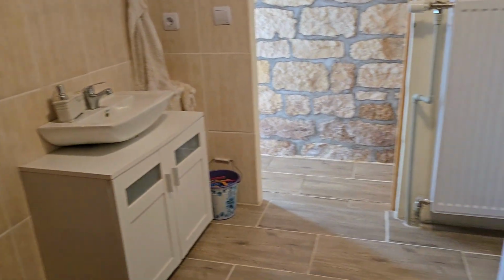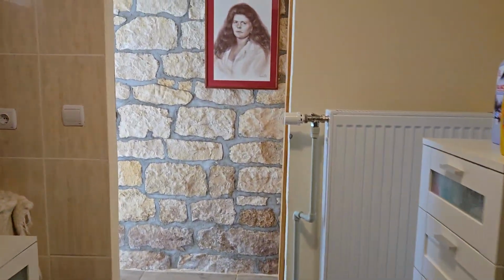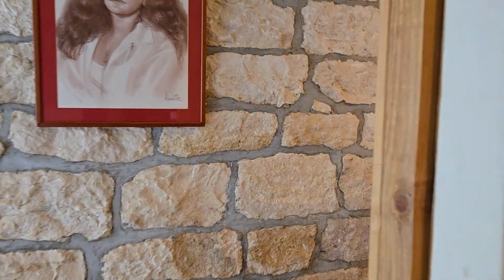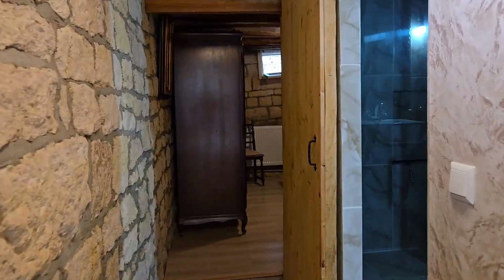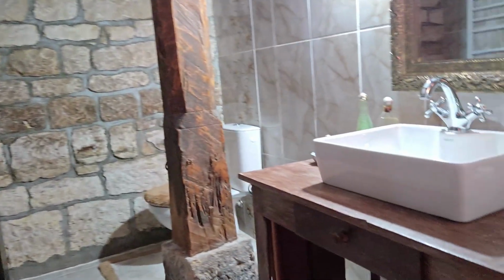If you're looking for that perfect blend of peace, privacy, and potential in Bulgaria, then this is your chance. Don't miss the opportunity to walk through this beautiful home with us. Book your viewing today. Whether virtual or in person, we're ready to show you around.